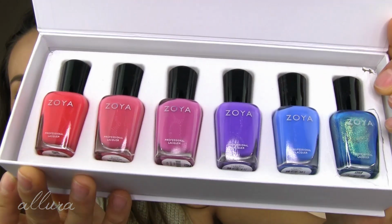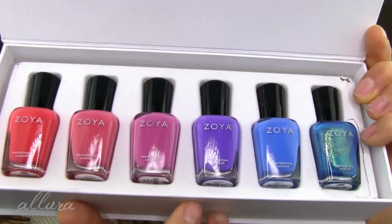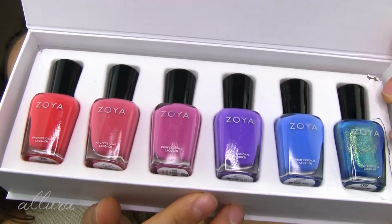Here are those colors up close. I have been loving this shade. Not quite like a dynamic purple shade, but all of these are beautiful. And then not technically a favorite because I haven't actually tested these out or swatched them or used them yet, but I want to give you a little sneak peek.